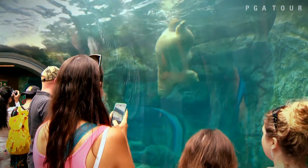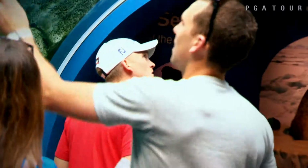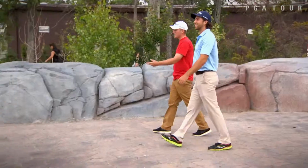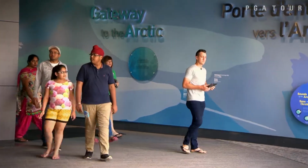Journey to Churchill is the most comprehensive northern species exhibit of its kind in the world. Visitors experience a variety of naturalistic landscapes and animal viewing areas. Interpretive signage and interactive displays invite visitors to learn about biodiversity, climate change, and conservation.